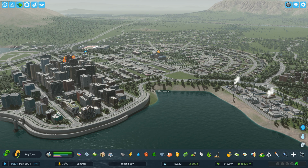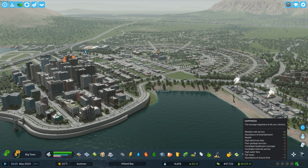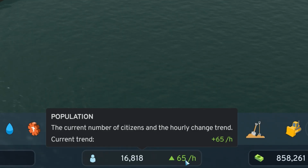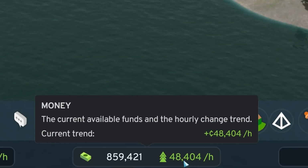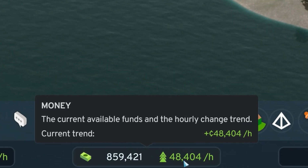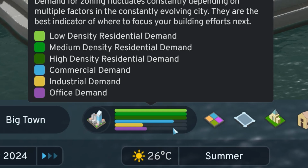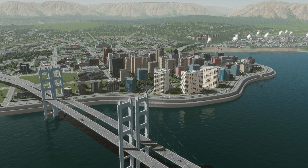Well, with that bright green happy face right there, I think we are doing pretty good. Crime went from a -14 to pretty much non-existent. It's not even on our list anymore. And mail service went from a -11 to a +6. I'd say that's a great return on investment. Our population is growing again. We are making some fat stacks of money right now, probably more than we ever have before. And demand is up for pretty much everything. I would say mission accomplished.